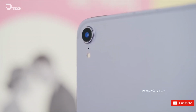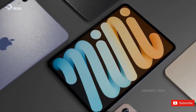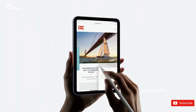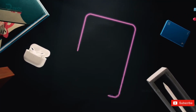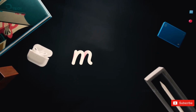According to Bloomberg's Mark Gurman, we can expect some awesome new stuff this October. The lineup might include Macs powered by the new M4 chip, a revamped Mac Mini, and the highly anticipated iPad Mini 7. There's a lot of buzz that this new iPad Mini will pack a more powerful processor compared to its predecessor, plus some internal tweaks to give it a performance boost.